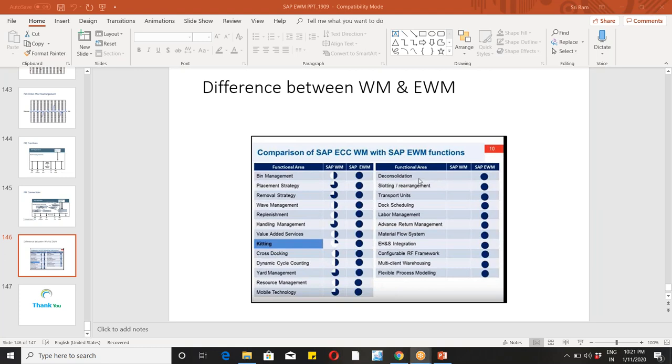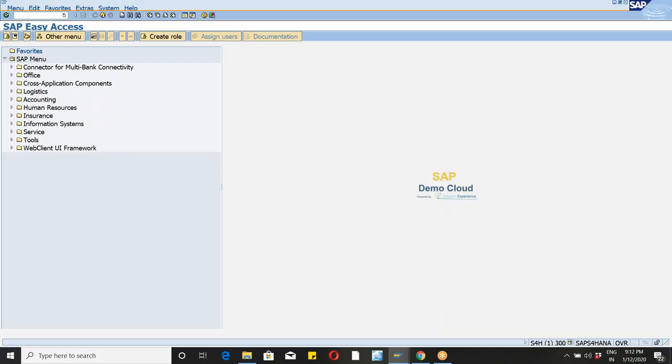So today we will start the first session of our EWM. Before we start our EWM, we have something called system connections, and we need to check how the systems connect from one to another. We are having the 1909 system and client 300. The very first thing is we will be creating some organizational structure like plant, company code, storage locations, followed by your warehouse and your ERP warehouse.